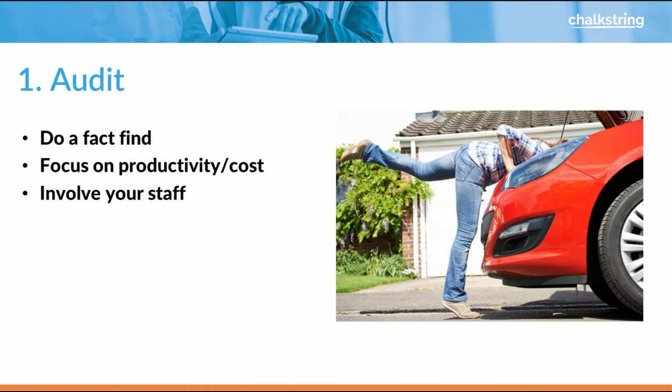An internal audit is often the best starting point. It's like looking under the bonnet of your car and checking whether the engine is running as efficiently as it could be or should be. I recommend identifying all of your pain points and focusing on what's burning unnecessary time and/or money, or what's causing frustration. We recommend looking at the good, the bad and the ugly. And the key to this is to involve your staff.